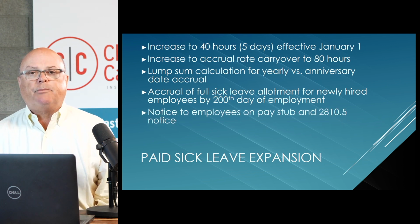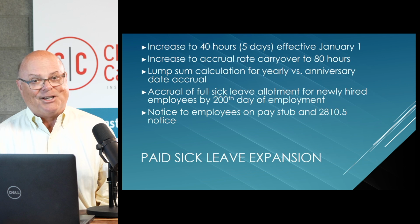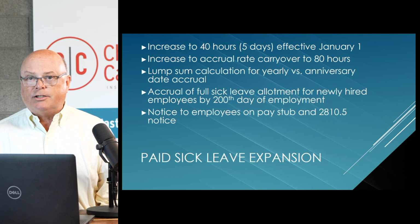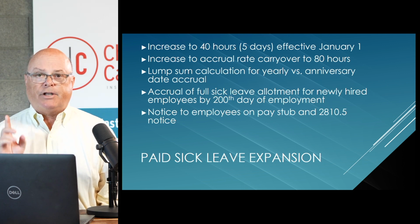Here's another thing from a compliance standpoint that you have to think about. Number one, under the Healthy Families Act, you have to show on the pay stub how many hours of sick leave people have remaining for use. So you have to make sure with your payroll company, and don't just assume that they're going to do it on their own, because I've seen too many times where payroll companies say, well, we're not obligated to do that. You have to tell us to do it. Okay? So make sure that your payroll company is adjusting what shows on the pay stubs as of January 1st, for instance. If you're doing lump sum based on calendar year, as of January 1st, their pay stub has to show 40 hours. So that's number one. Make sure your pay stub is updated to reflect that.